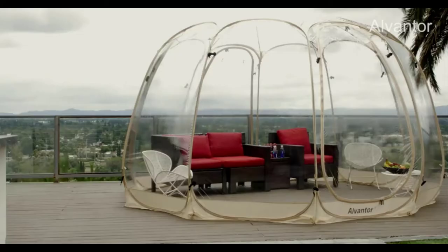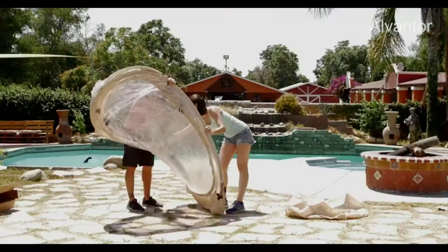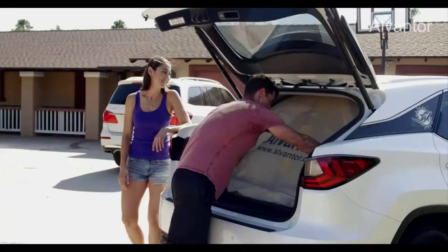Introducing the Alvantor Bubble Tent, the pop-up transparent tent offering a 360 view of your surroundings, whatever the occasion. The Alvantor Bubble Tent pops up in minutes, with minimal effort and no assembly. This design is innovative and patented. The lightweight and easy fold-down tent fits in any car trunk.